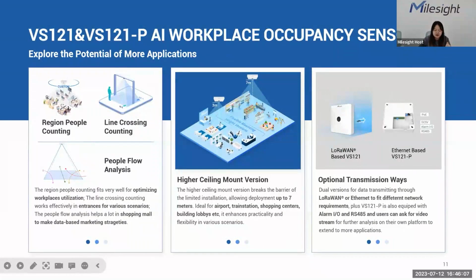So these two are key functions for the VS121 and VS121-P, but there is also a value-added function, the line crossing people counting function, which allows users to draw a detection line in the defined area. So the device will count how many people get into the place and get out of this place to provide these numbers. And with plenty of multiple detection modes, the products can satisfy different scenarios and different needs.